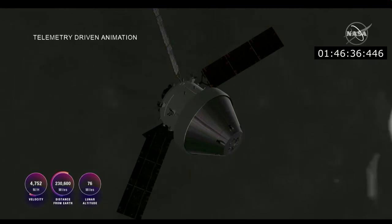With the successful acquisition of signal from the Orion spacecraft, the team here in Mission Control, Houston, will evaluate the spacecraft systems to evaluate performance of the outbound powered flyby burn, which occurred 18 minutes and 50 seconds ago.